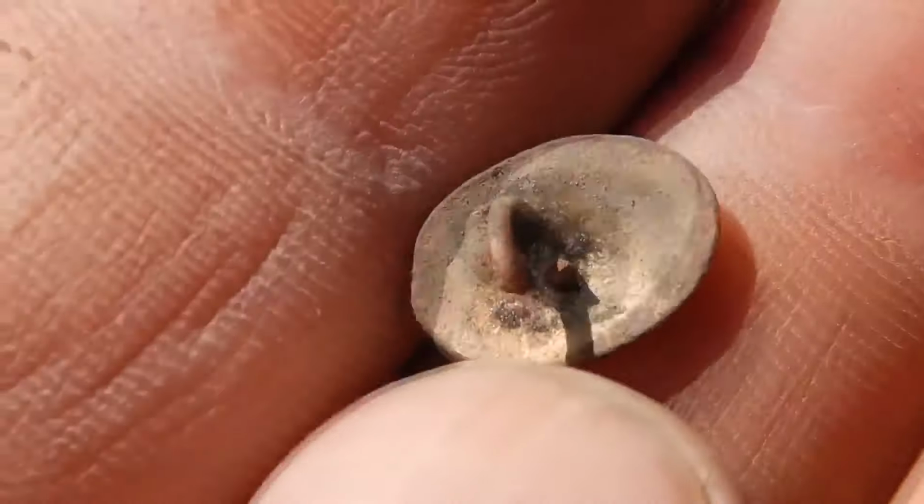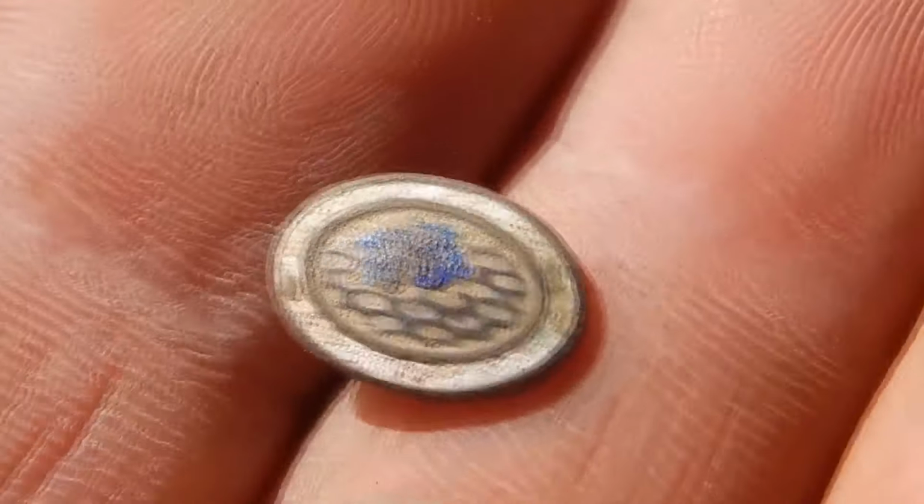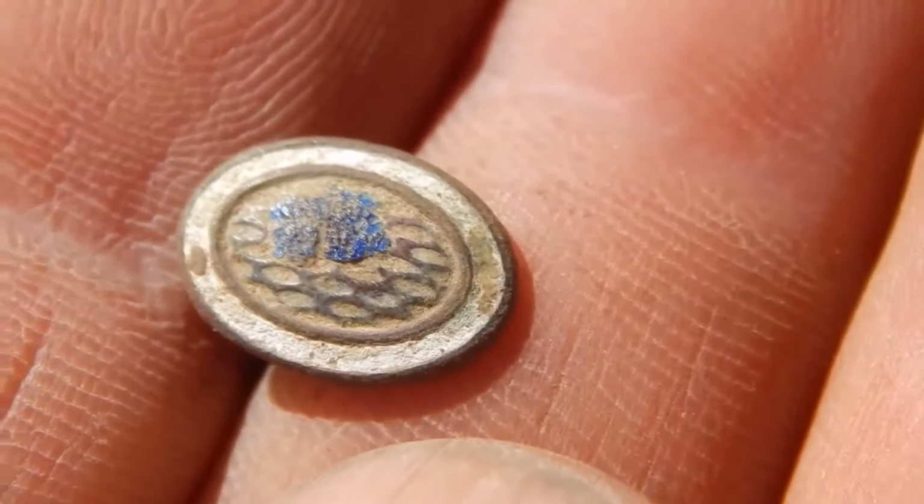The next signal of the metal detector sounded and I found some small brooch. It is an unusual and old thing. On the product there were still enamel remains. Good find.